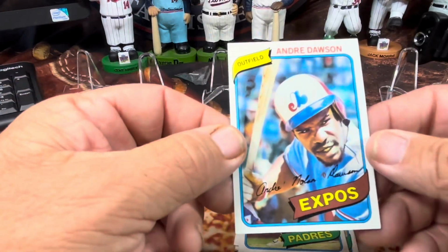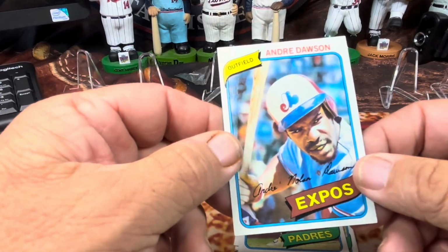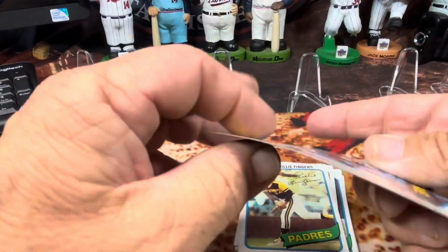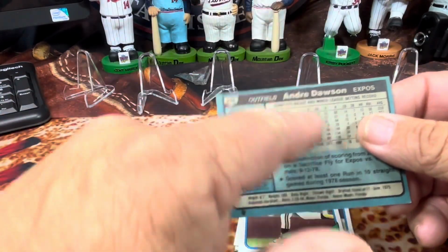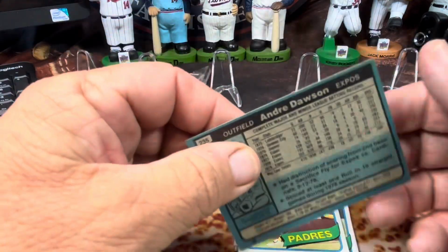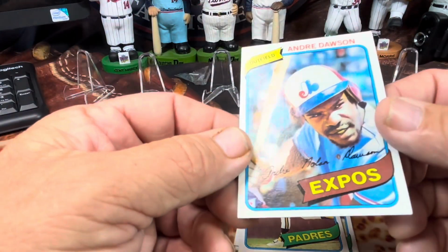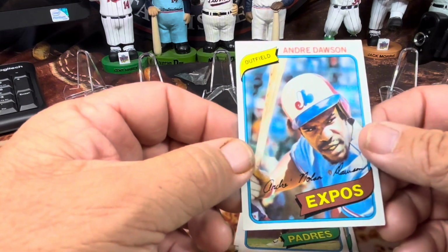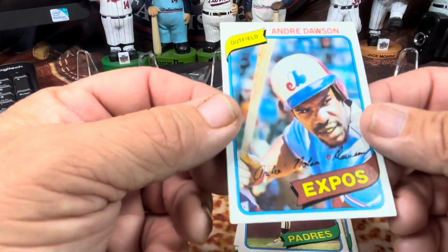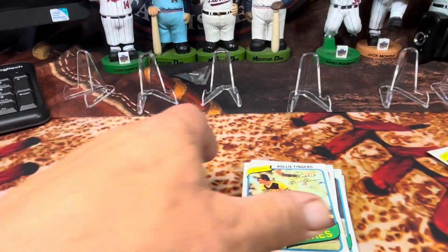Next up, we got the Hawk, Andre Dawson. This card, again, is pretty well centered left to right. I would put it at 60-40, both top to bottom and left to right. Again, the back of the card left to right is slightly off. Pretty common in this 1980 set. Most of them are going to be off center on the back. But again, this card is in pretty decent shape as far as the surface goes. There aren't any creases or significant scratches on the card, and the corners are in decent shape. So I'll be asking $2 on the Andre Dawson card.